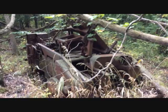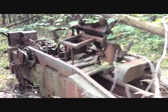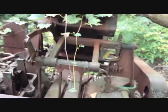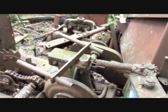After noticing this, I did look around a little bit more to see if there was anything else out there, and I did not find anything else in these woods, other than just a few odds and ends and pieces of scrap metal laying around on the ground. That's about it.